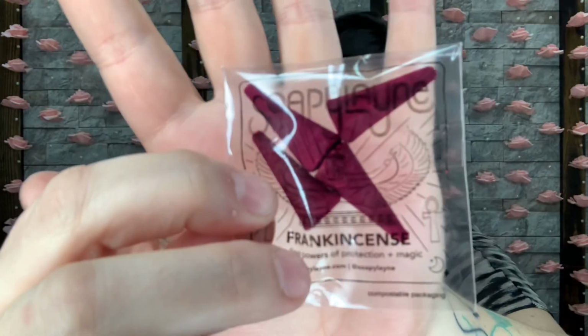All right. So then here is these incense cones right here.